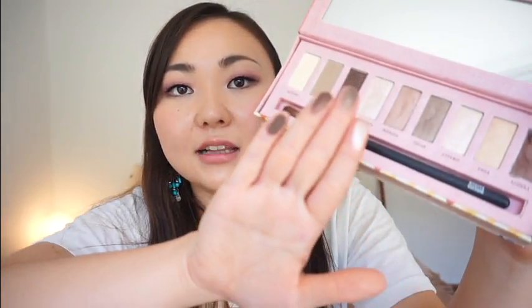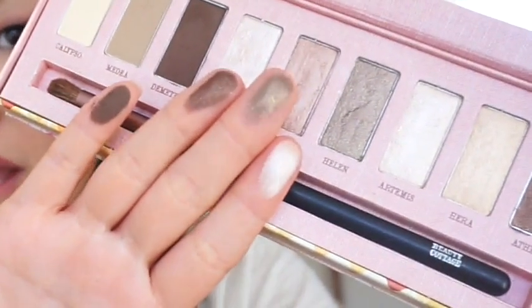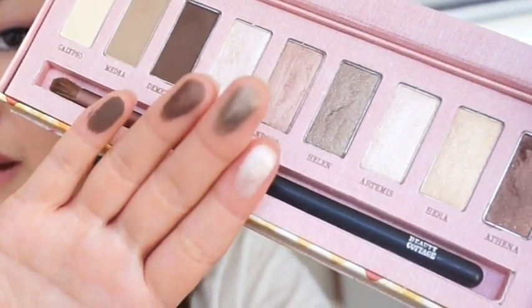This is a matte color. They're all very pigmented and it feels very, very nice and smooth. I quite like all of the colors, but like I said, Harnn would probably be my first pick. It's just a really nice versatile color that works great with my complexion.